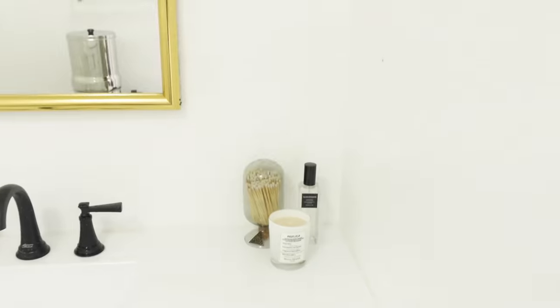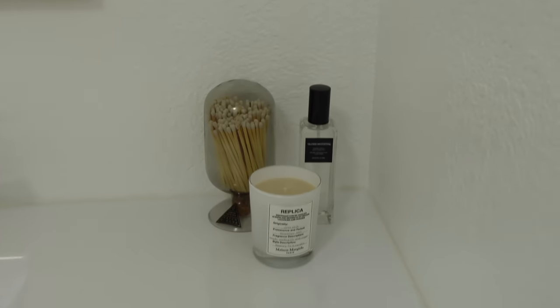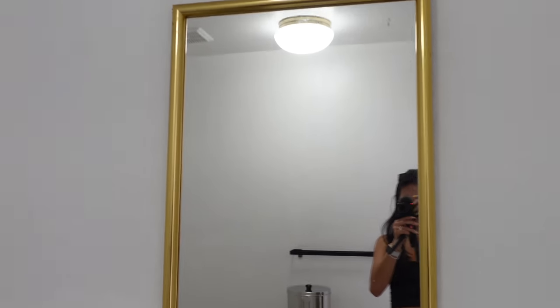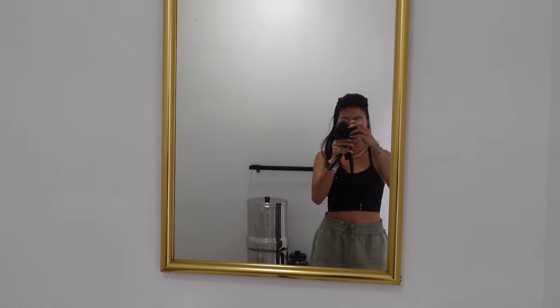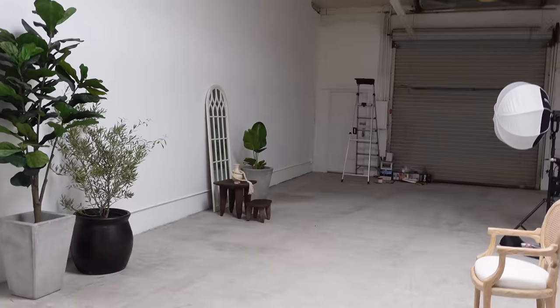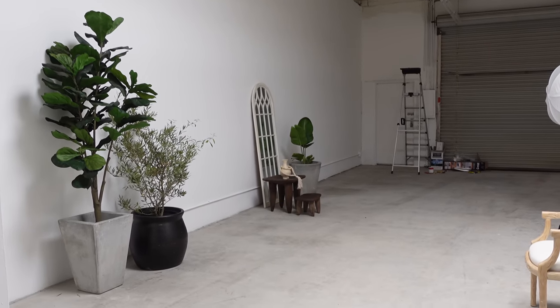And then in here, just some little bathroom things. Still need to change out the mirror because I think it's a little too small for the sink. But then we also put in a toilet paper holder and towel rack. Still a lot of work to do, but it's looking good.